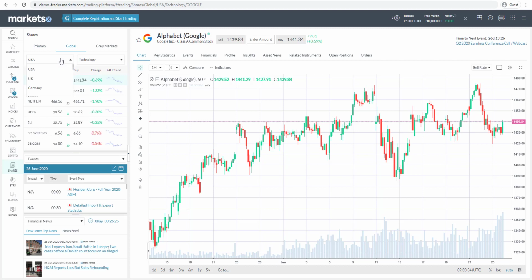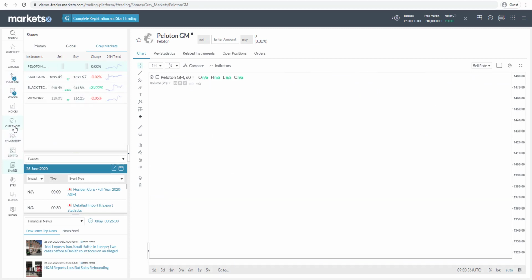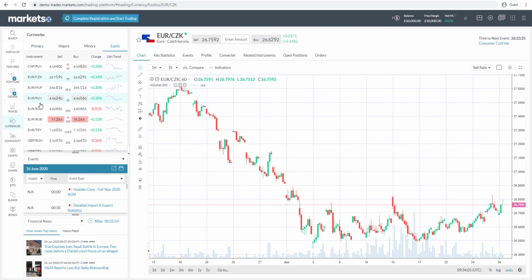So you can see all the different countries available to trade with: USA, UK, Germany, France, Spain, Italy, Austria, Netherlands, Hong Kong, Australia, South Africa. So a wide variety of different shares available. And you can also search via sectors as well: technology, financials, healthcare, and so on. And they also have grey markets as well. So wide variety of different asset classes to actually trade from. Going back to currencies, for example, you've got majors, minors, and exotics. And you can simply just click on a currency and it will open up in the chart.